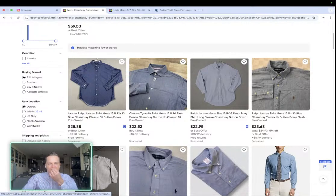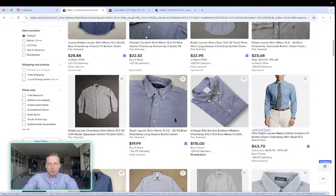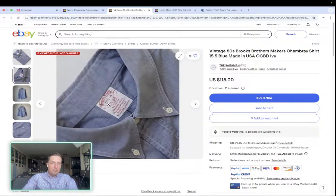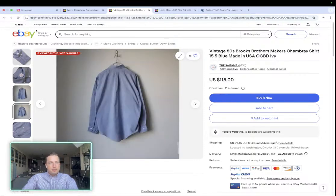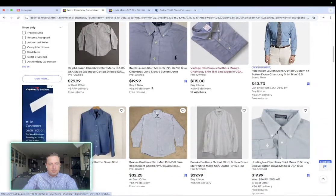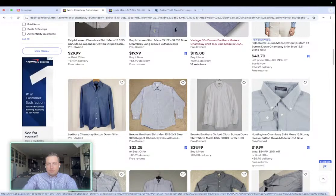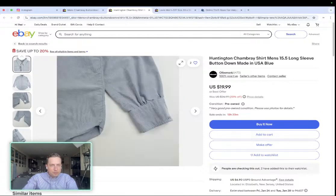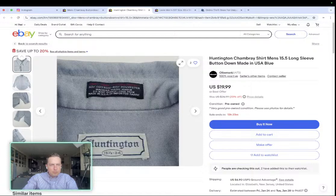And let's see. This one looks very promising, but it's a 34. Wow, that's nice. 15 and a half, 34. So you see on the tag there, the 4, that's indicating a 34. It would be great if that was my size. I really wish it was. Hmm. It's hard to see. Oh, it's got polyester in it. So look at this. Anything that's going to have polyester in it, you're not going to want. You're only going to want natural fibers.